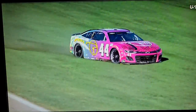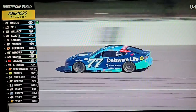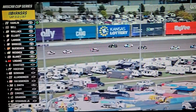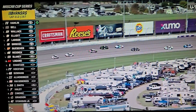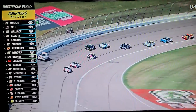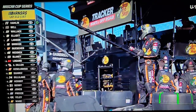Well, J.J. Yeley did not want this caution, but I'm going to tell you who did, William Byron. Yeah, he is struggling. We've covered it. But he was 24th. It's only one car between him and the leader from going a lap down. So he needed this caution, and he got it. And remember all that pressure that Denny Hamlin could take off his pit crew by having a big gap? Erase all of that. Now it's toe-to-toe, down pit road, four tires for everyone.